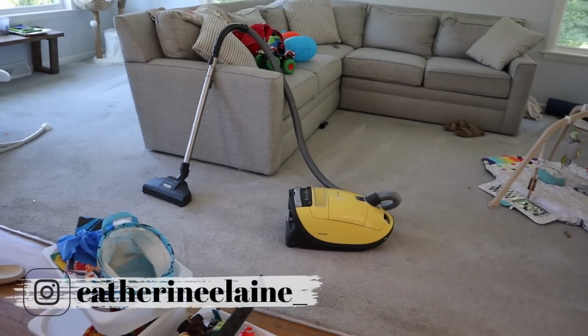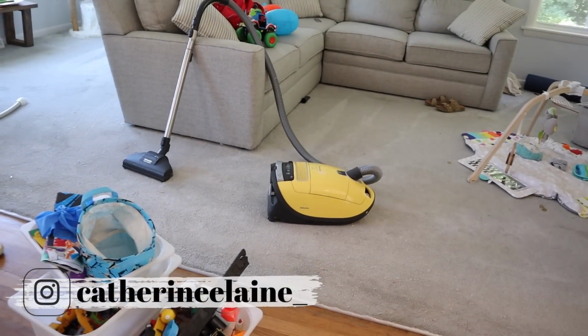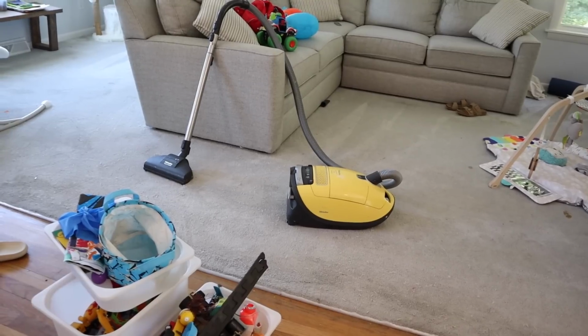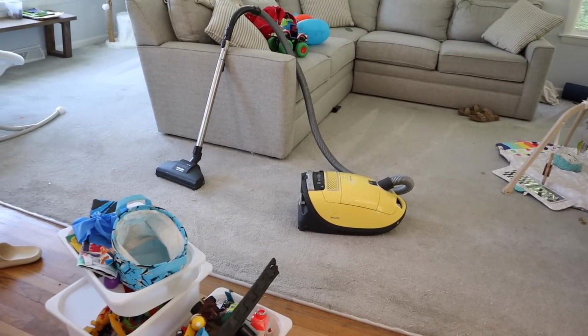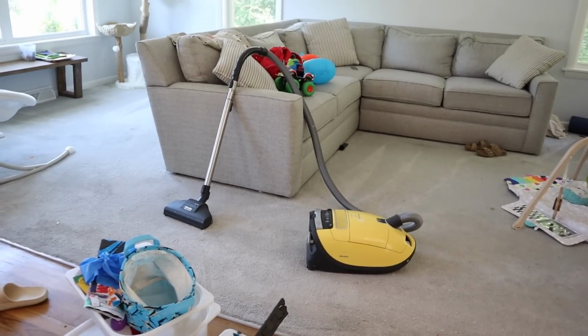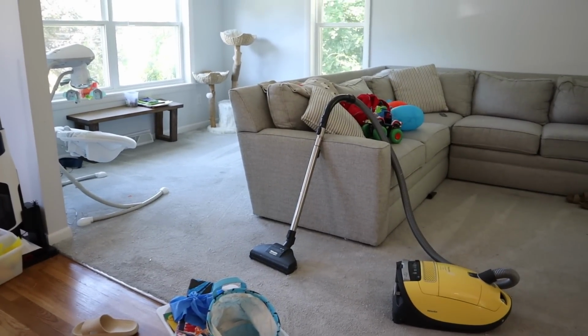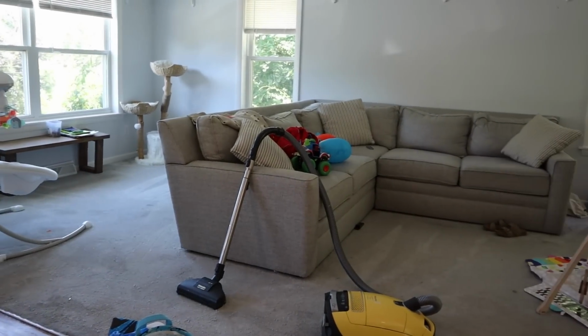Obviously no amount of vacuuming is going to save this rug, but we're actually getting our floors done. We just purchased them officially, so we should be getting them done, I believe, in the next couple of weeks, and that's going to be super exciting. It's going to change the whole entire house. I'm just thrilled to get it done, but this looks a million times better. I'm so happy.